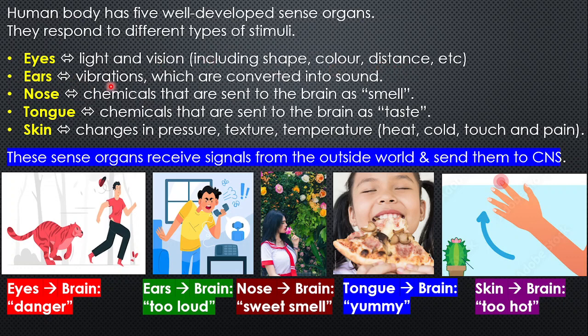Ears: vibrations, which are conveyed to the brain as sound. Nose: chemicals that are sent to the brain as smell. Tongue: chemicals that are sent to the brain as taste. And skin: changes in pressure, texture, temperature, heat, cold, touch, and pain.